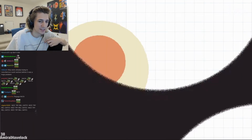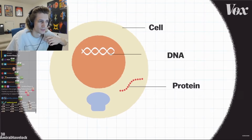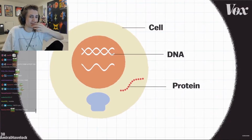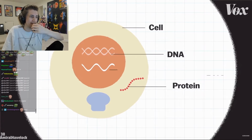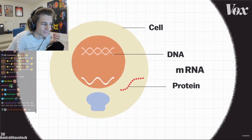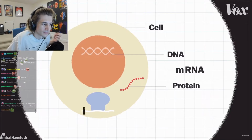Nearly every function in the human body is carried out by proteins, so our cells are constantly manufacturing them. To do that, they make a single-stranded copy of DNA. That copy is called messenger RNA, or mRNA. Each strand of mRNA holds the information on how to make one type of protein.